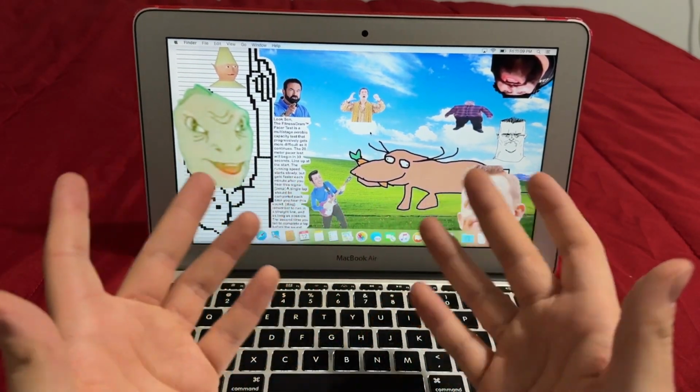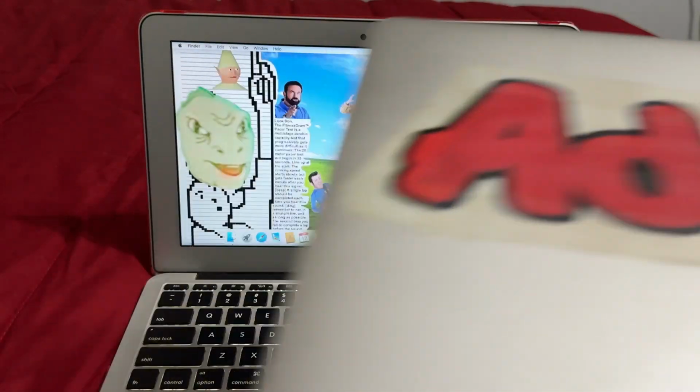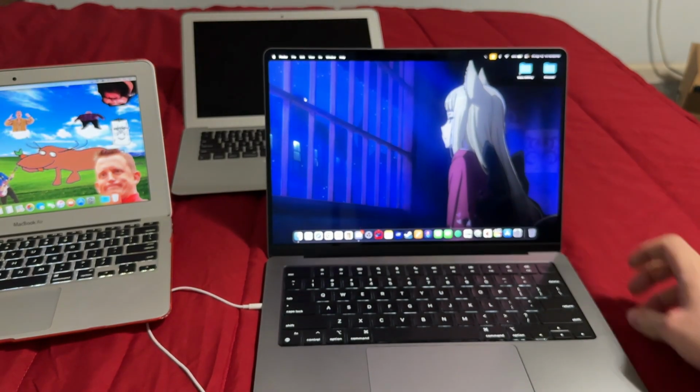I just kind of wanted to reminisce over those early days before I got a MacBook of my own, which actually I'm gonna go get right now. Here it is, the big brother of the 2 MacBooks. What a size difference that is, huh? Where it started, where it went, and now where it's going.